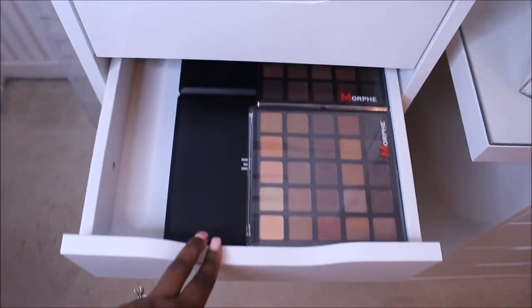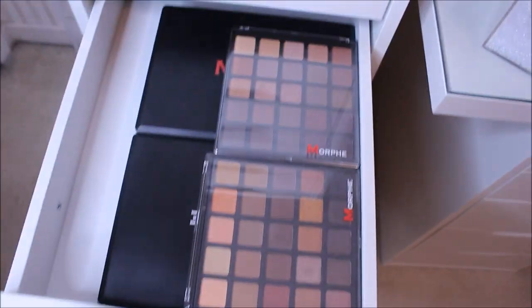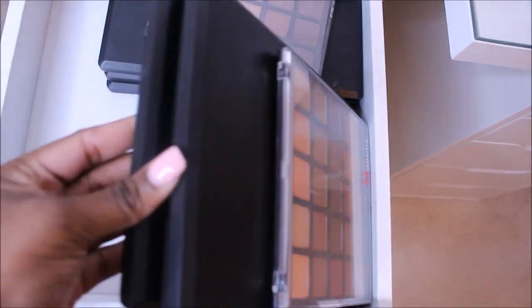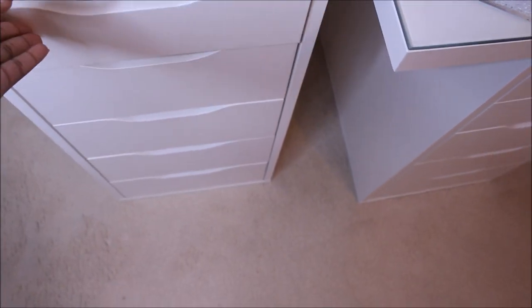This next drawer, I just keep all of my Morphe shadows. So this drawer is pretty simple. I just have the 25A and B, and then I have 3 palettes each of Morphe on each side. So yeah, that's just what I keep in this drawer.